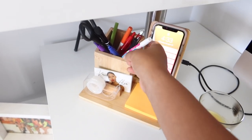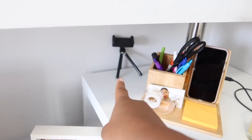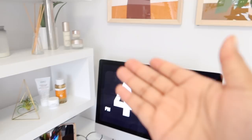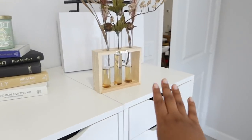And then just of course some pens, markers, scissors, and then I have a random selfie stick back there, but yeah, this wooden fixture just fits perfectly with the whole wooden aesthetic that I have up here with the pictures, and of course this random fixture that I have here.